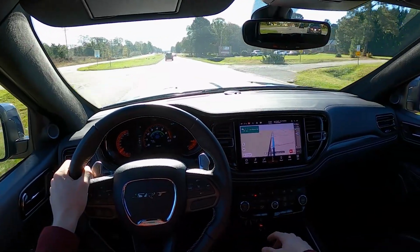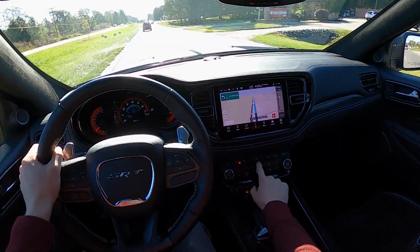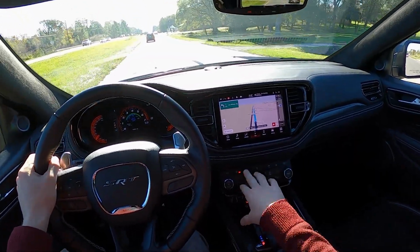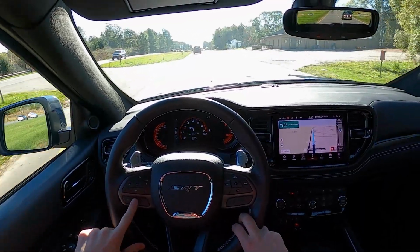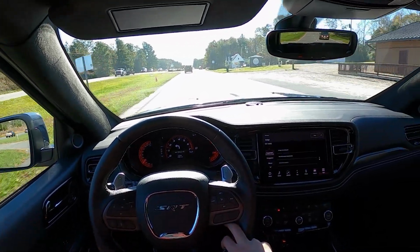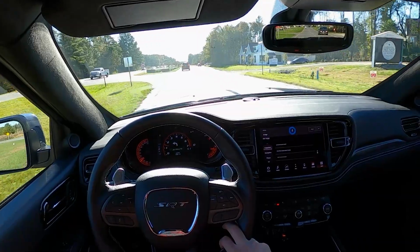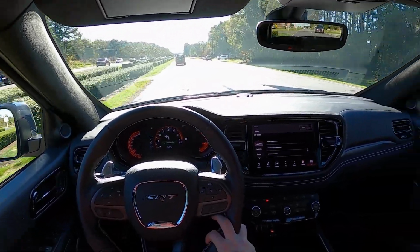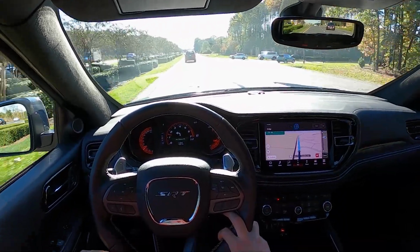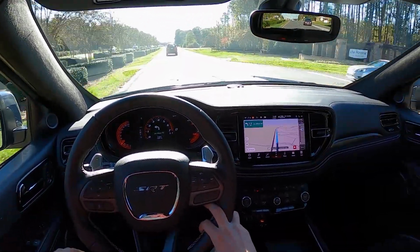I appreciate that Chrysler continues to do redundant climate controls down here. They've got physical buttons for everything. You can press exactly what you need. And of course you can use voice commands as well, such as: set the climate control to 74 degrees. I've set the temperature to 74 degrees. And there we have it.